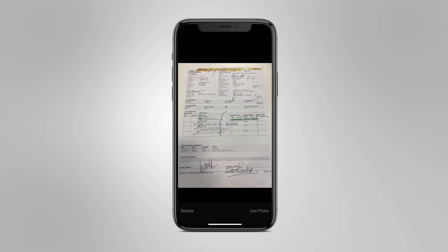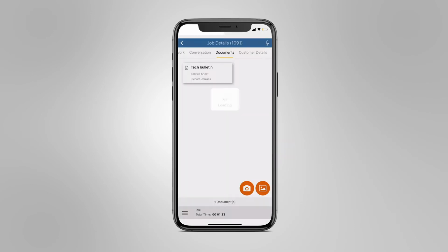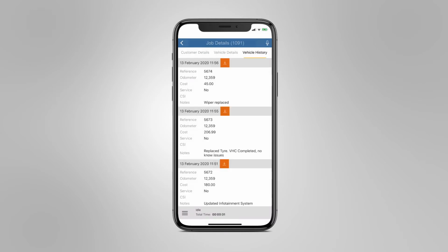Technical documents can be uploaded to the job for future reference. And service history can be viewed as well as the original documents.